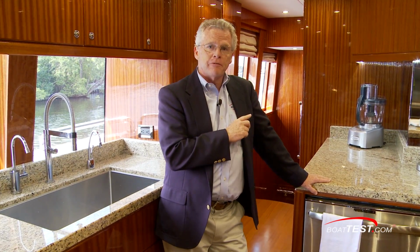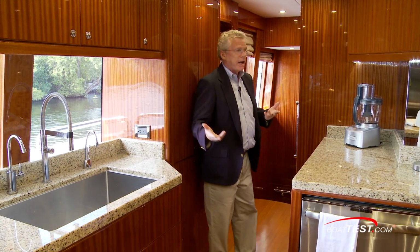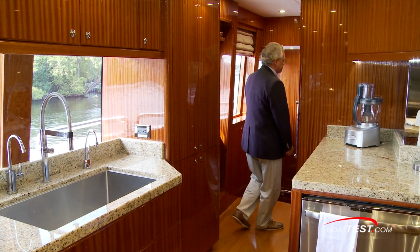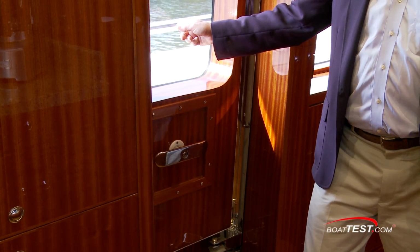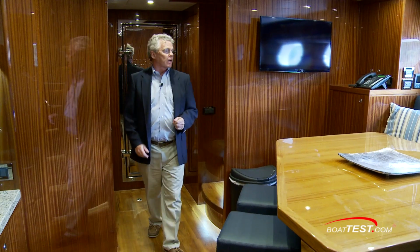Now, let's take a look at the crew quarters. There are 2 on this boat. This is the forward one. And of course, it keeps in with the theme of separating the crew from the guests. Not only do we have this private access to the crew quarters, there's also a private door leading to the outer decks. Well, certainly not a bad setup for the crew on the Hargrave 116.